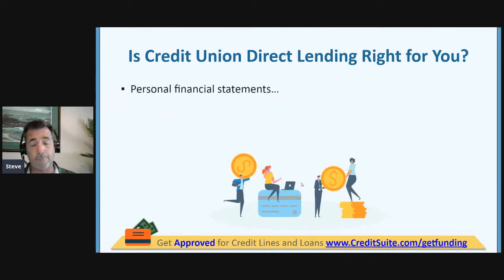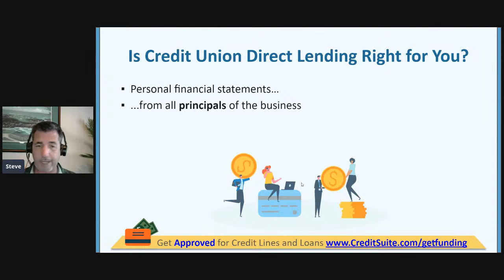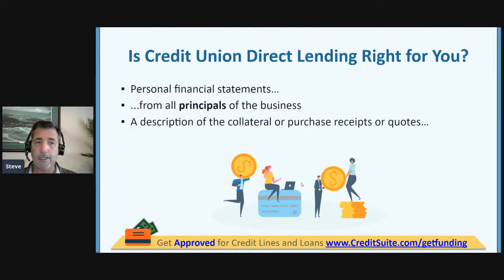They're going to want your personal financial statements to make sure you're not in over your head personally from all principals of the business. So if you've got five partners, anybody who's a principal in the business, they're going to have to provide their personal financial statements. They're going to want a description of the collateral or purchase receipts or quotes. In other words, if you're putting up equipment or a building, they're going to want a description of that and or the receipts for when you purchased, so they know the actual value.